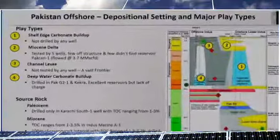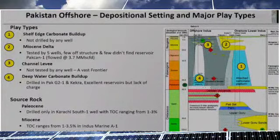If you see the numbers, the major events lie between the Miocene and Pliocene geological ages, and we believe that around the world, all the major basins where hydrocarbons are discovered are sitting in Miocene plays. It's an analog.